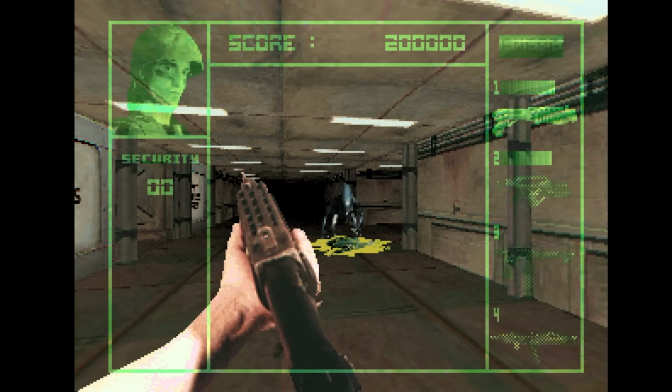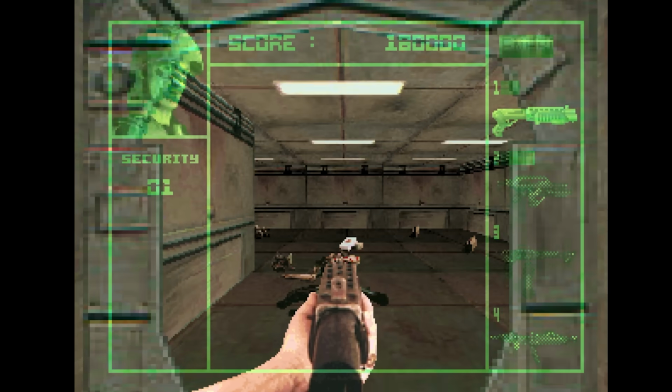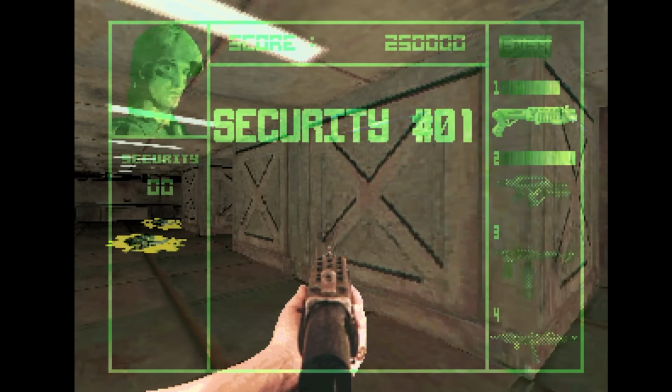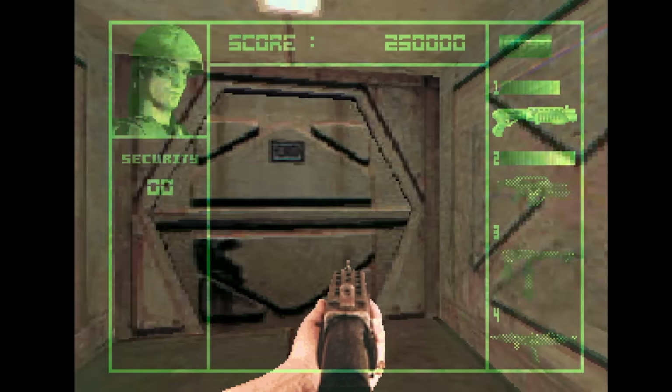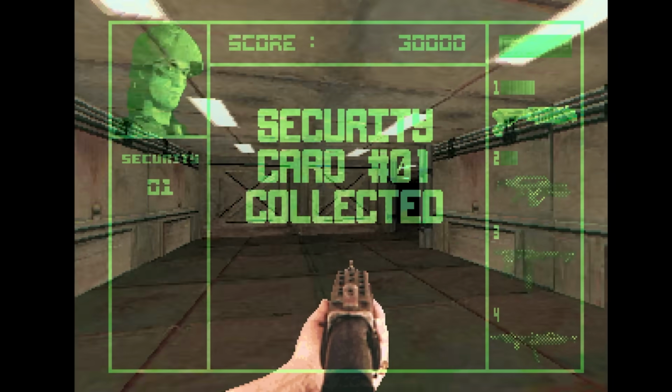You've got weapons like the shotgun, the smart gun, and if you last longer than I did, the flamethrower. Bug soup. Every second door you come across is locked, so you're constantly on the hunt for higher level security cards, which may as well be invisible, because they're often tucked inside the corpses of long since killed personnel.